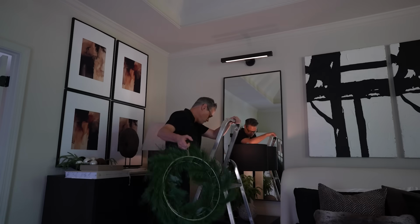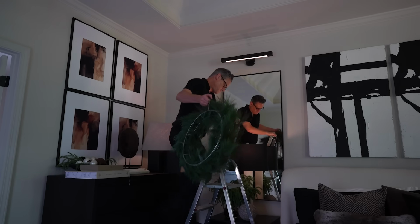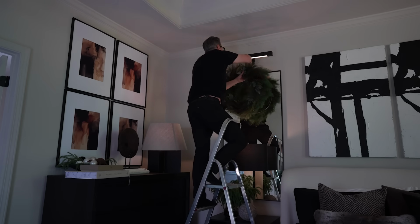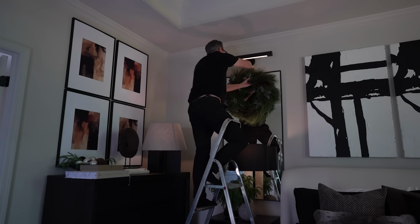I tapped a hole just above, back behind it, and then I just used the twine that we've been using for everything else around the house for Christmas. Yeah, we got it off of Amazon. Yeah, I just used the twine, tied around the back, and hung it from the nail.